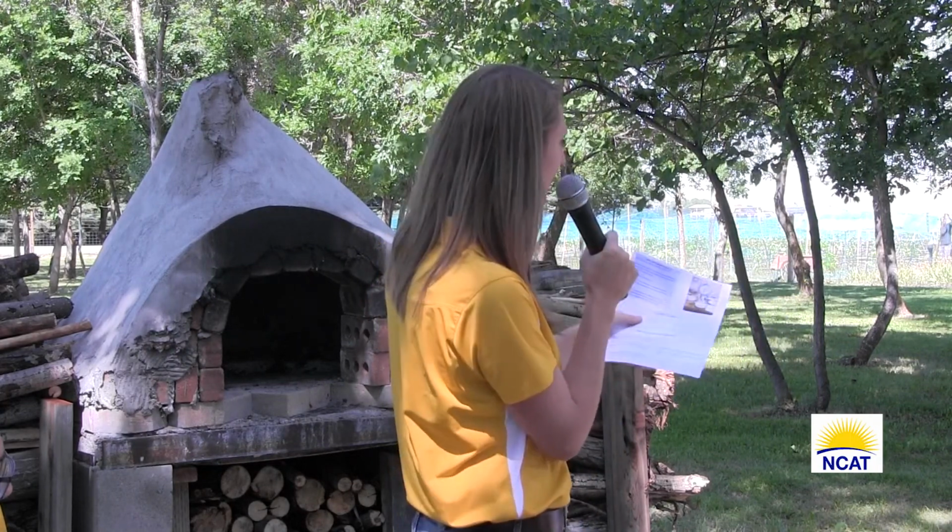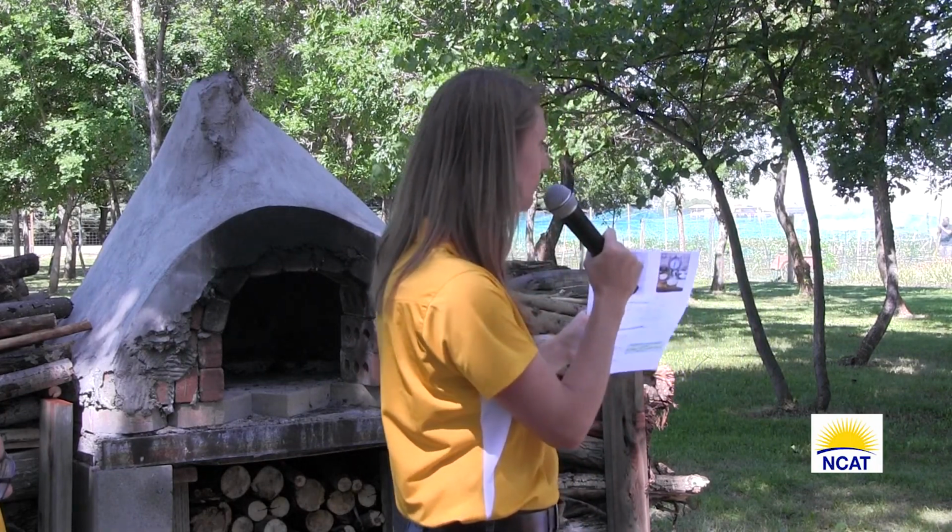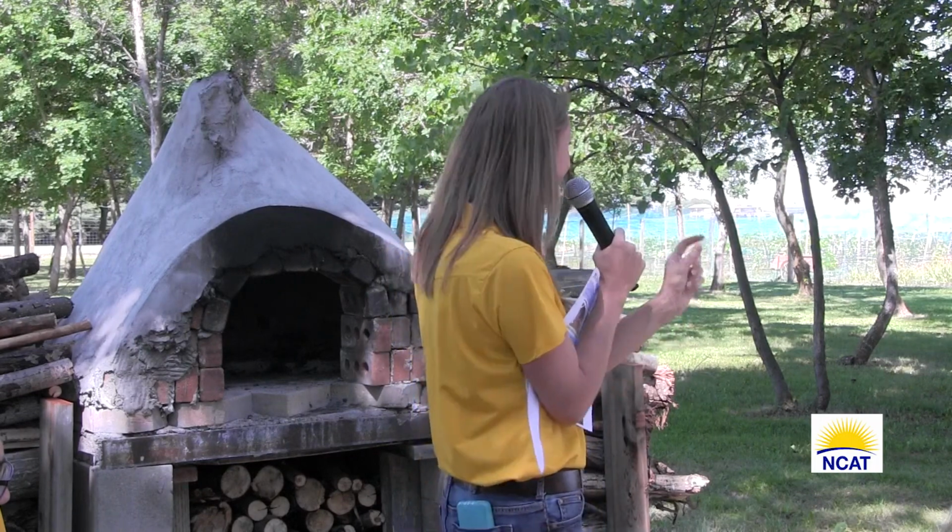And then we have a little core tool that takes a core out of the lamb chop. It goes into this little Warner-Bratzler shear force test that has a blade that as it pushes down, it measures the force to cut that little core of the lamb chop in half. So that's how we get tenderness values. That's how we measure tenderness.